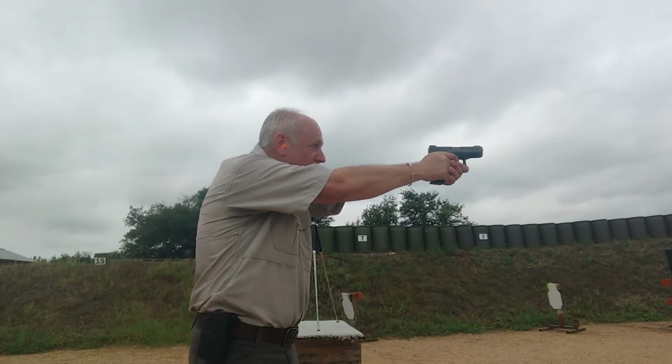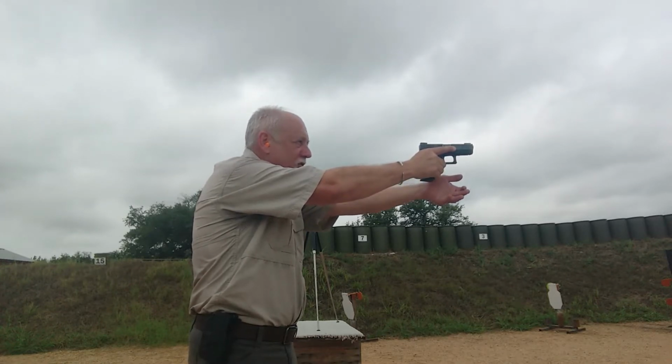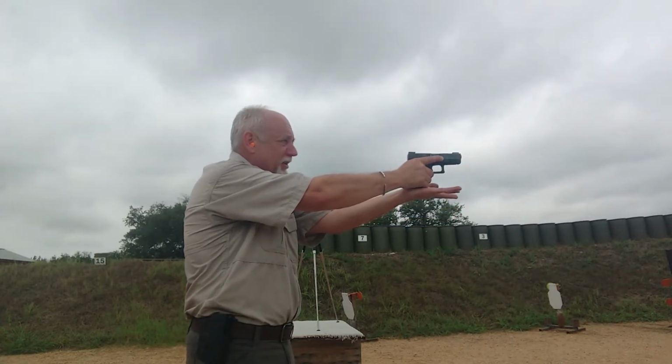The first thing you must do is take your finger off the trigger and place it high up onto the frame or the slide. As soon as this occurs, or simultaneous with that occurring, your support hand should come slightly below the gun, and you're going to slap up to ensure that the mag is seated.